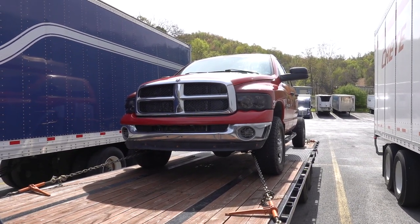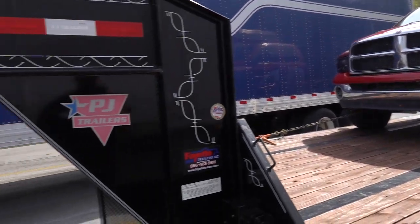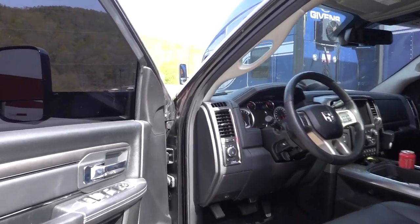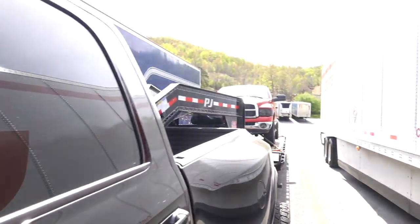That's the only view you get until we get home. We are about to blaze the trail, get our butts back home. Lots of stuff to do. Oh yeah, here we go.